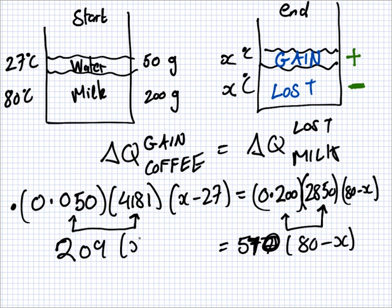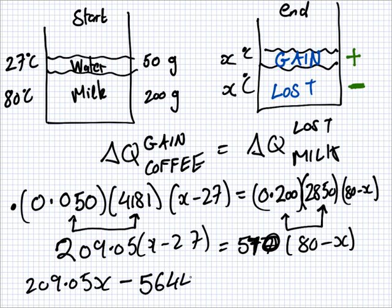Well, no, I should put it in. 0.05 times X minus 27. Okay. So Siba, can you just do that answer times 27? And Matt, can you do your answer times 80? Yeah, what you get? 4560. Oh, wait, Siba first. I don't want to get confused. I'm easily confused. 5644.35. Okay. And that's 5. What did you get? 45600. 45600 minus 570x.